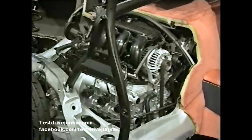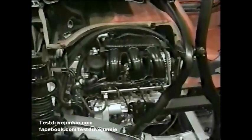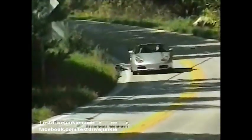And for the first time since the 914 was canceled in 1976, the engine is mounted amidships, ahead of the rear axle. Displacing 2.5 liters, it cranks out 201 horsepower and 181 pound-feet of torque through a 5-speed manual or 5-speed Tiptronic automatic. The whole 2,822-pound package, the lightest of our trio, rides on a capable McPherson strut suspension.